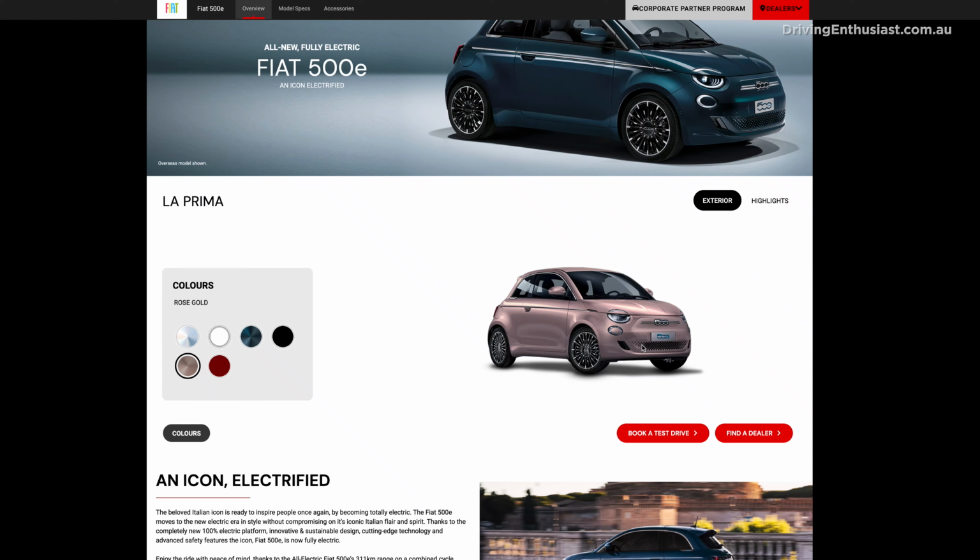There are little holes in it, and the sun just comes straight through and warms up the cabin quite a bit, which means I've got to rely really heavily on the aircon, which of course impacts the overall range. The biggest issue I have with this car though is the price.